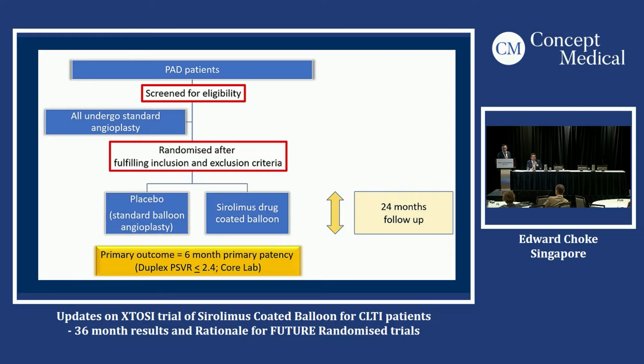And this is a summary of the flowchart of the trial. PAD patients after screening for eligibility will all undergo standard angioplasty, and they will only be randomized after they fulfill intraoperative inclusion and exclusion criteria to receive either placebo or Sirolimus Coated Balloon. The primary outcome is 6 months primary patency as adjudicated by duplex PSVR of less than or equal to 2.4 in the absence of TLR adjudicated by core lab, and we will follow up patients up to 24 months.